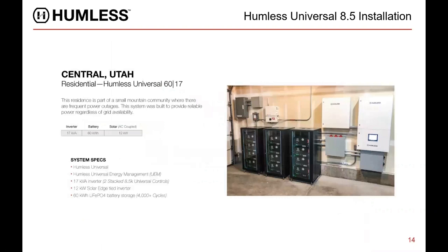There's an example of a stacked system. That's our residential system that's tied to Solar Edge. What you're seeing there is 60 kilowatt hours, so 20 kilowatt hours in each power tower with 2 stacked 8.5 controls. And I believe that is the generator support on this system too as well. That's that Kohler over there on the left. So a great example of a microgrid.